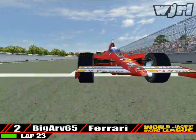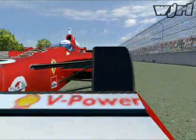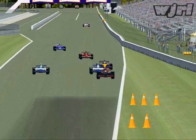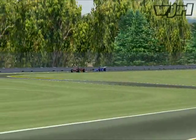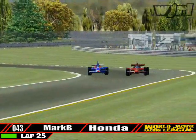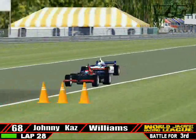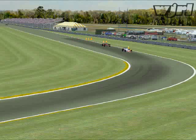and Big Arv is hot on the tail of the number 1 Sir Buzz, but can't make it stick apparently. So it's 1 and 2, stays the way it is, and we see the battle for 3rd, 4th, and 5th taking place right behind them. Here's Mark B. Some tight action there with Mr. Shift. And here we see the battle for 3rd. Very close. One mistake here and it's all over.